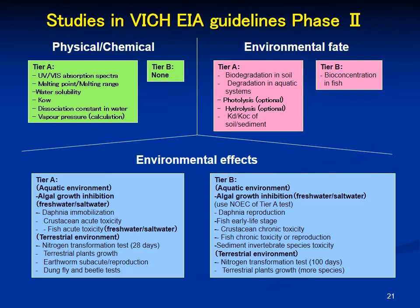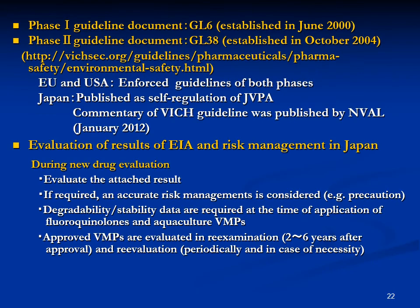In this slide, the studies required in Phase 2 are summarized. The explanation for these studies is omitted because their procedures are generally known, as indicated in the OECD guidelines for the testing of chemicals. The VICH guidelines were established by the VICH Expert Working Group and authorized by the VICH Steering Committee in 2000 and 2004. You can see the complete guidelines on the VICH homepage.